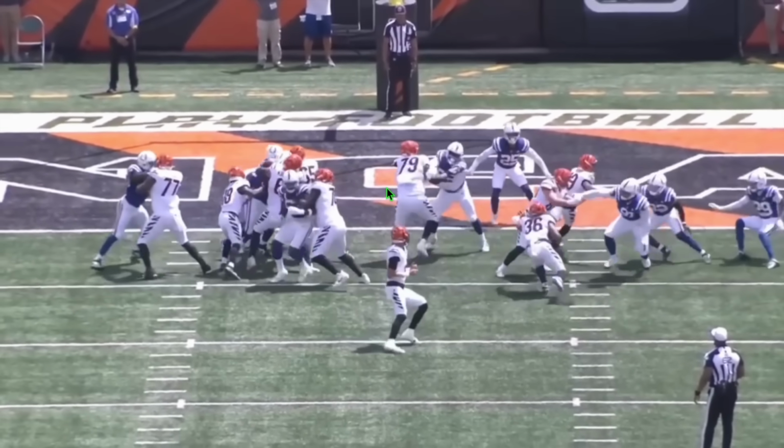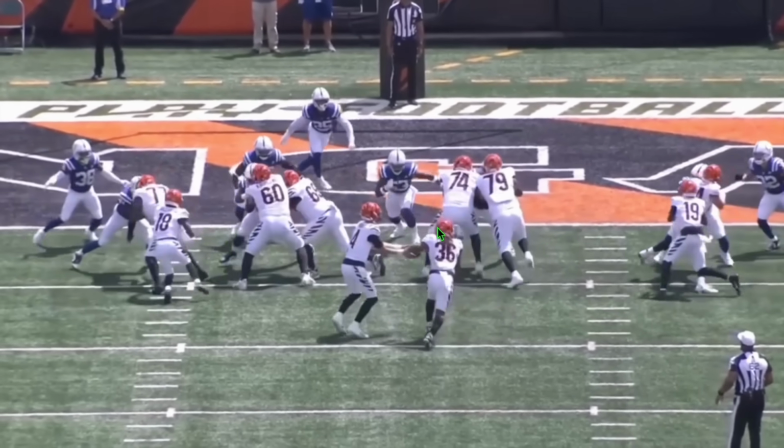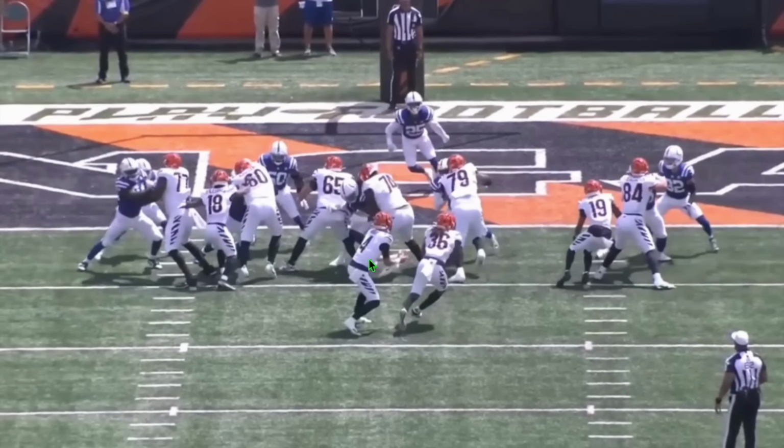But if he just follows the initial hole, this is a walk-in touchdown, or at least a lot closer to the end zone. Follow your blockers. And I get it's hard to trust these guys. It's new. It's the preseason, right? You're like, I don't know. Can I trust Jalen Rivers?